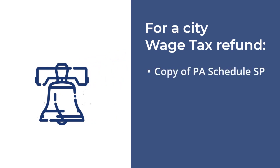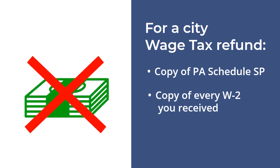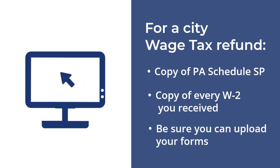You must also provide a copy of every W-2 received from an employer for work you did last year. If you don't provide these documents, your refund request will be denied. Please make sure you can upload copies of these forms before you start your Philadelphia refund request. You'll be able to upload JPEGs, PDFs, or pictures of these documents into our system.